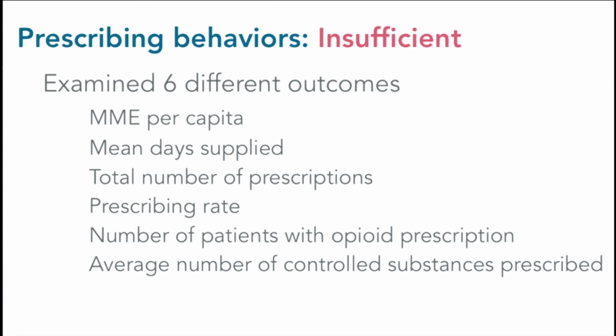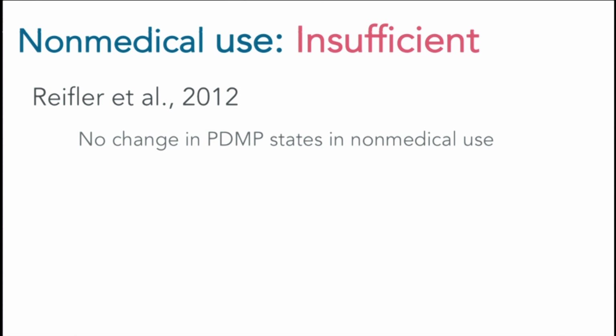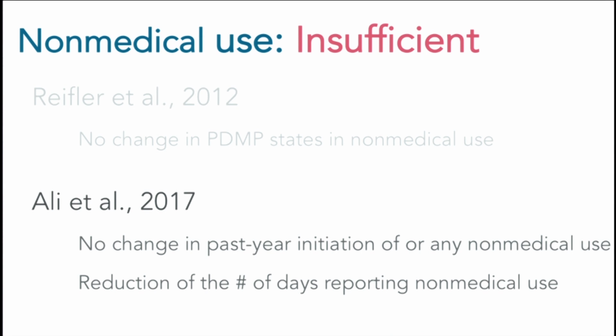So let's look at the second part. This is what they were set up to do: law enforcement, diversion, non-medical use. We have 2 studies looking at non-medical use. First is this Wessler study. We saw no change in PDMP states with non-medical use. The second study was a much more recent one. There was no change in past year initiation of any non-medical use, but there was a reduction in overall days reporting. However, with 2 studies, it's hard to draw conclusions in any case.